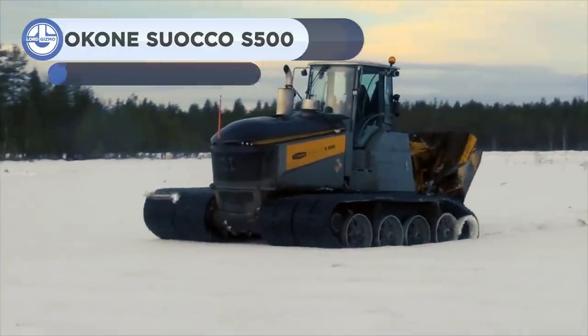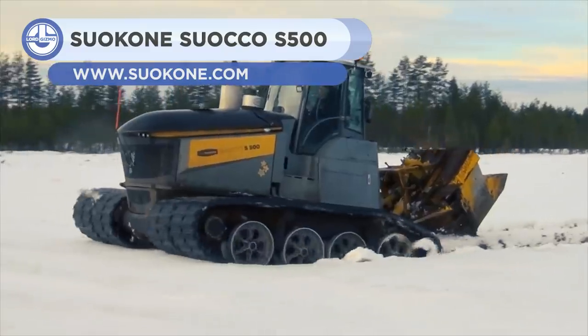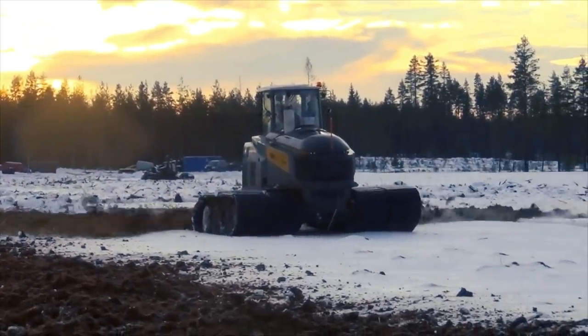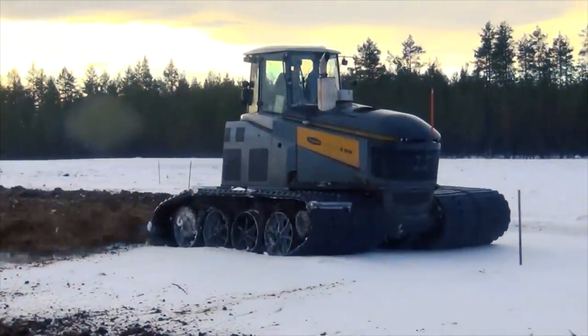The Suocco S500 is a tracked tractor designed for heavy-duty agriculture equipment. Here, it's fitted with a MeriPeat ditcher which can ditch 1.3 metre deep in a single pass. Peat is thrown a great distance across each side of the ditch and equally spread on the strip.